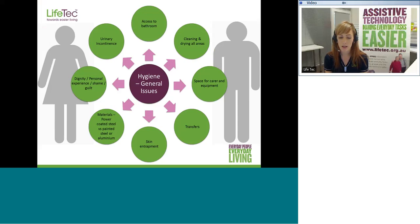Cleaning, maintenance of the skin integrity for bariatric patients is a challenge. Chafing may occur in the skin folds, it's quite common. Washing underneath the skin folds is also a difficult task, maybe due to a lack of range of motion, and that leads to different types of skin breakdown with the individual. Drying under the folds is also critical. Leaving the skin underneath the fold wet encourages fungal and bacterial growth.